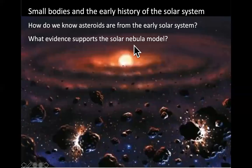Okay, hi everybody. So in this presentation, I'm going to be talking about small bodies and the early history of our solar system. In the previous presentation, I briefly mentioned that things like asteroids are interesting because they're thought to be remnants from the early solar system, from the very formation of this system. And what I want to do today is talk a little bit about why we think that's the case and use that as a jumping off point for some discussion of solar system formation models, specifically the solar nebula model.